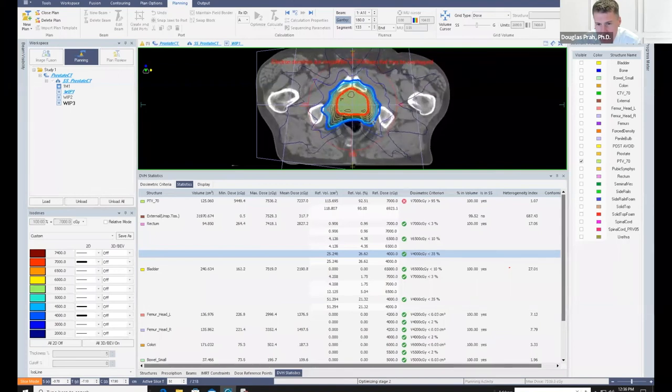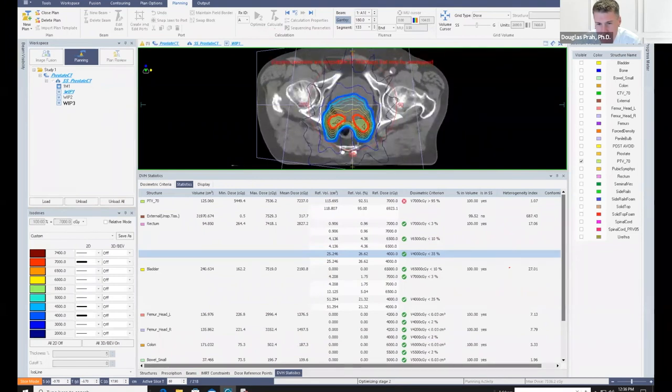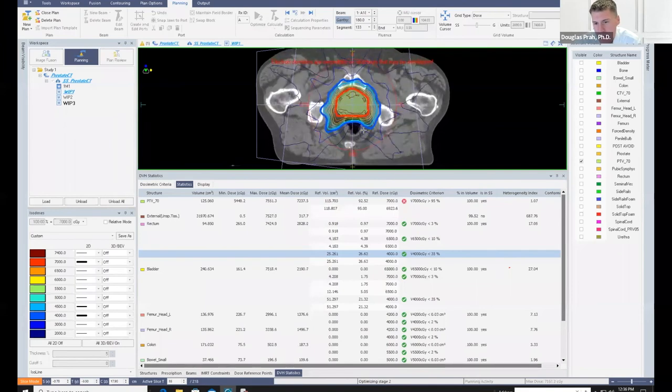And the rectum's got a couple spots where it's a little on the narrow side, probably down here, right? So look how much overlap we're going to have. And we're trying to keep that 40 gray less than 35%. So I think there's a physical reason why it's happening.